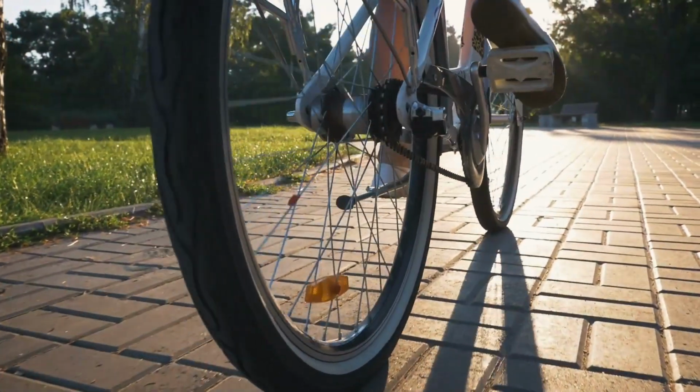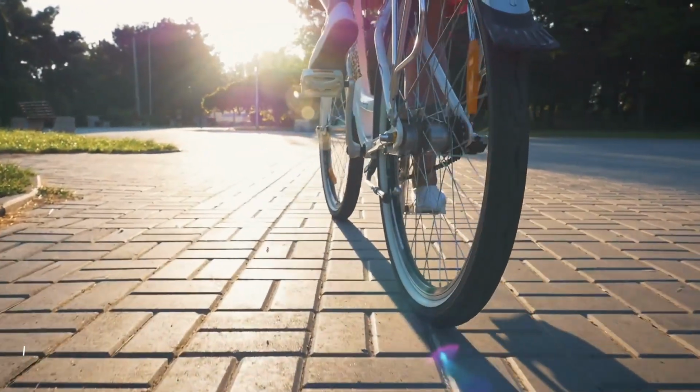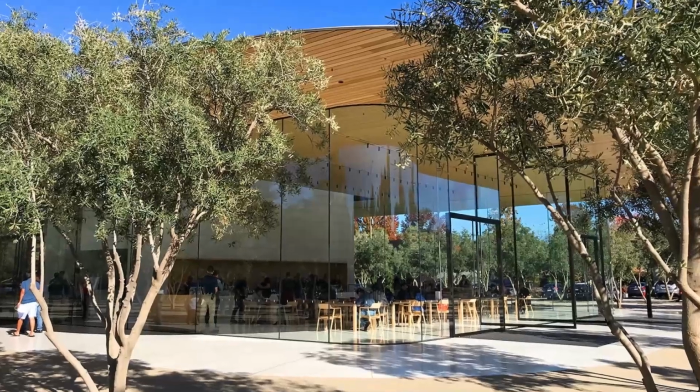To facilitate movement around this huge campus, there are 1,000 bikes available, along with miles of cycling and jogging trails all over the campus. Not every part of the Apple Park is exclusive. There's one place where the public's allowed, the Visitor Center.